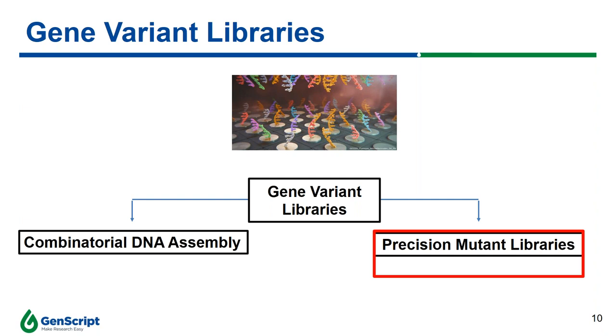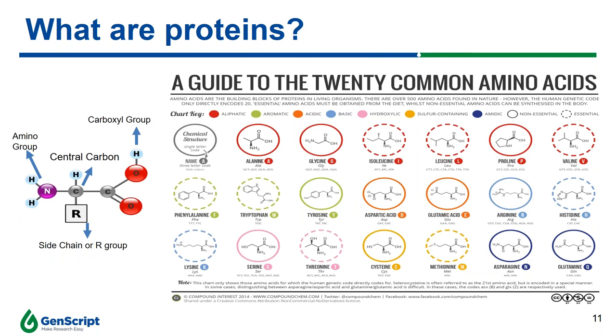Before we talk about how the precision mutant library can help in protein engineering, we should understand what proteins are. I believe that many of you are more familiar than I am, but I will still take this opportunity to recapitulate the definition of proteins. Proteins are long-chain molecules made of a string of amino acids joined together. There are 20 common amino acids, and all of the different proteins are made from these amino acids. In fact, more than 500 amino acids have been found in nature. However, the human genetic code only directly encodes these 20 amino acids.